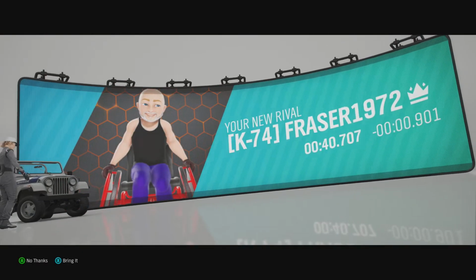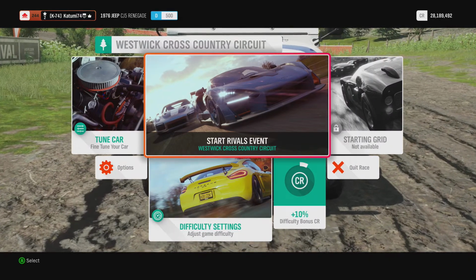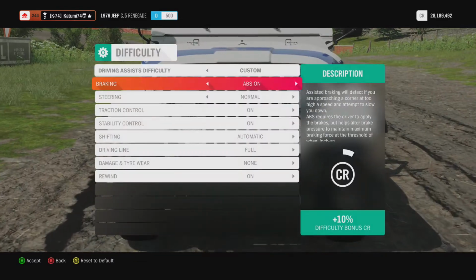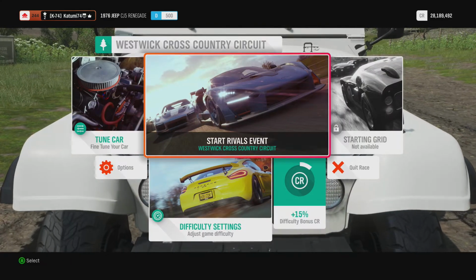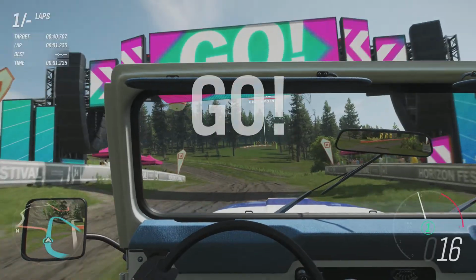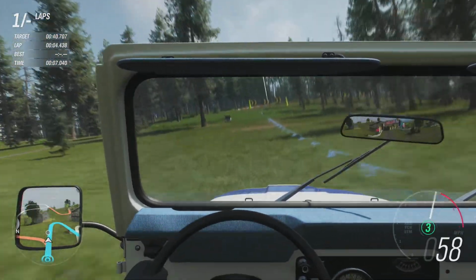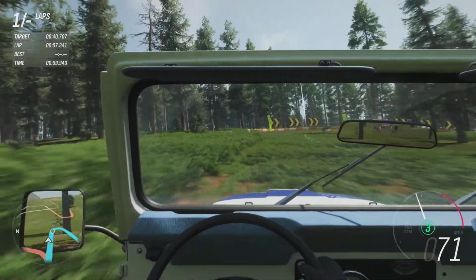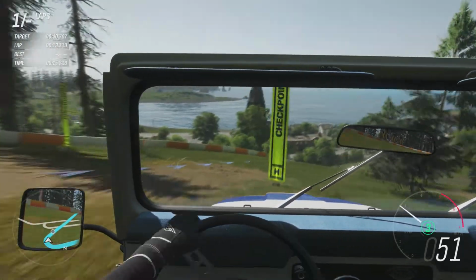No spins today. We are within a second. Right, bring it on. See what we can do. Right, so difficulty settings. Blah blah blah. Shift in, manual, accept. Start. Tiny bit more volume on the TV. Sorry if it echoes, guys. Take me a while to get used to having gears again.